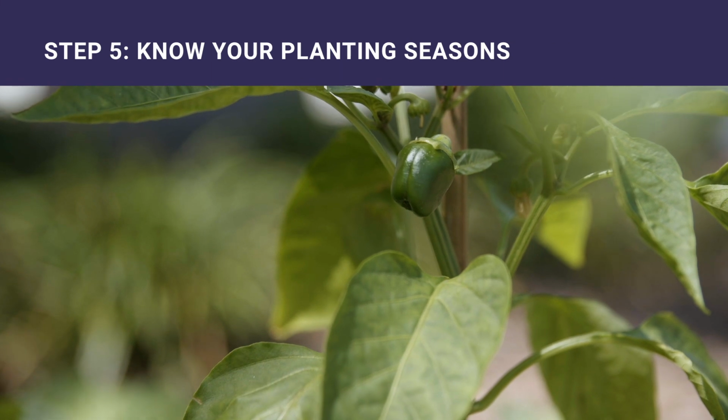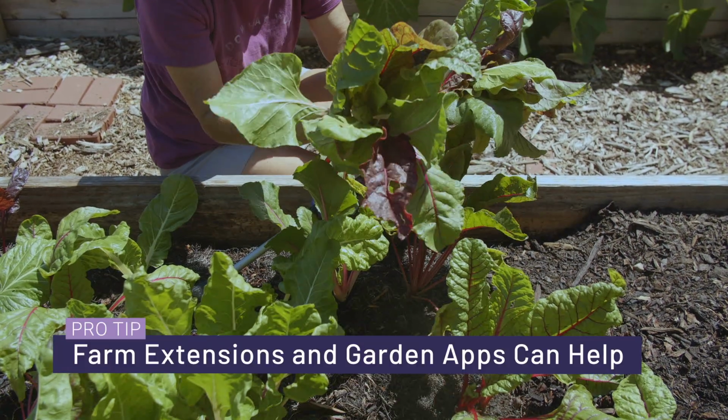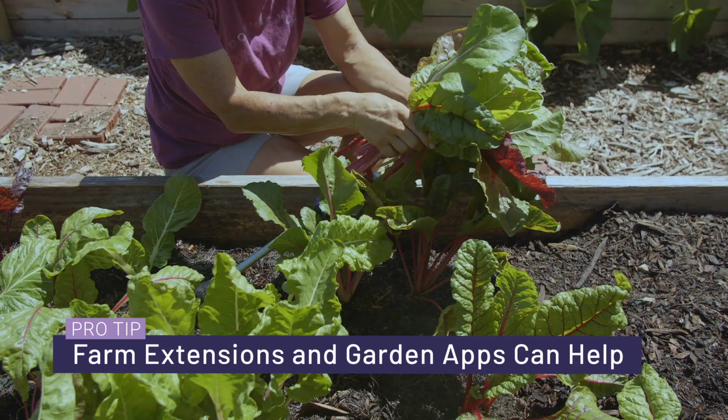Only certain vegetables grow at certain times of year. So if you try to grow them at the wrong time of the year, you're not going to have good results.